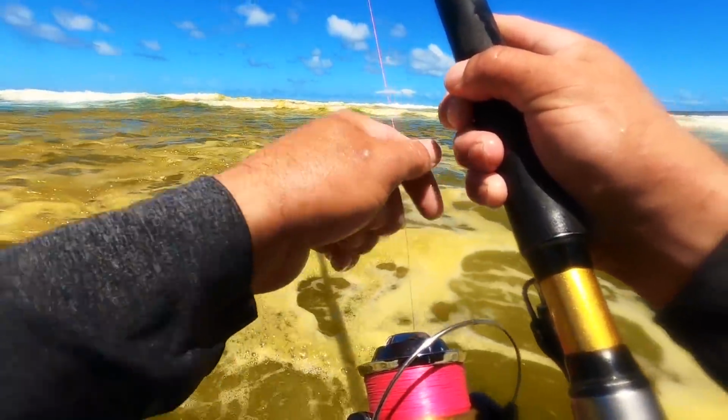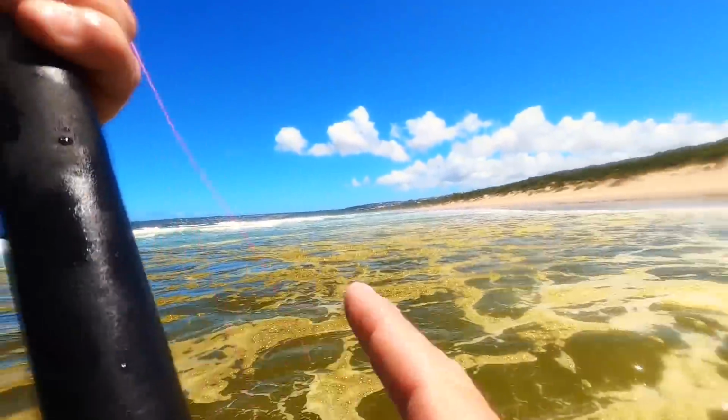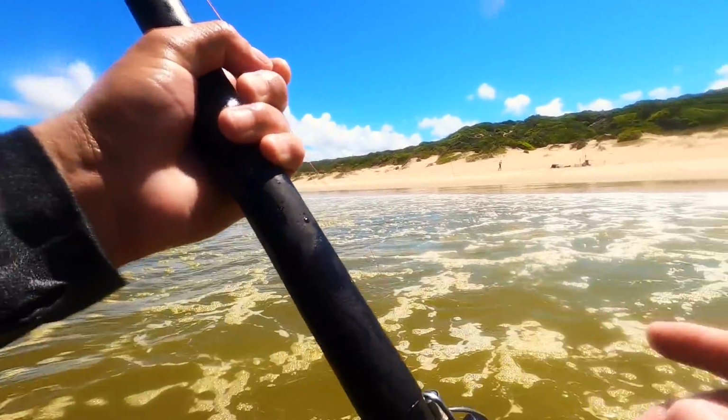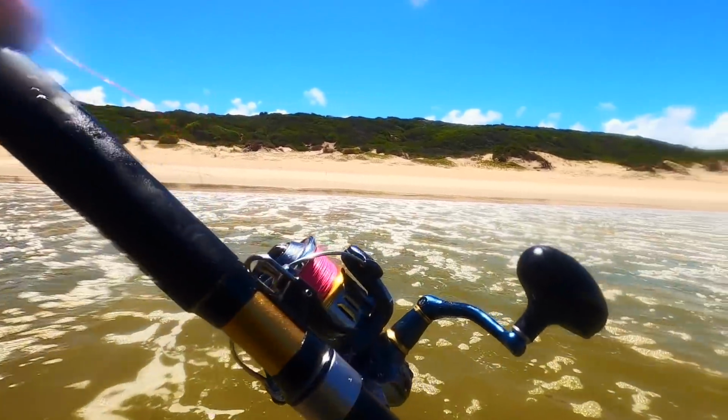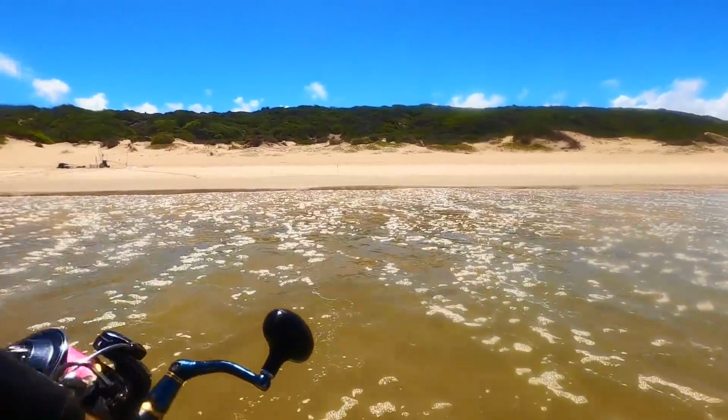Right there. Short throw. Probably, I don't know, 50 meters. Keep that. Let's hope a cob comes and eats it. Lekker. Has to be a cob here today, guys. Has to be.